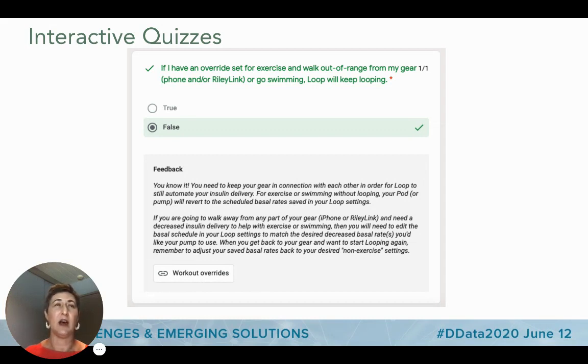Here's an example of an interactive quiz that was actually made by our DIY looping community, and they designed it for a much richer learning experience. This looping quiz is a great example of providing context around an answer. It just doesn't give you a grade. You got it right or you got it wrong. Even with the right answer, a thorough explanation is provided, and the explanations are written in a way for the average user to understand. At the bottom, there's a web link that's also included, and this will open up a window and give the individual another opportunity to learn.